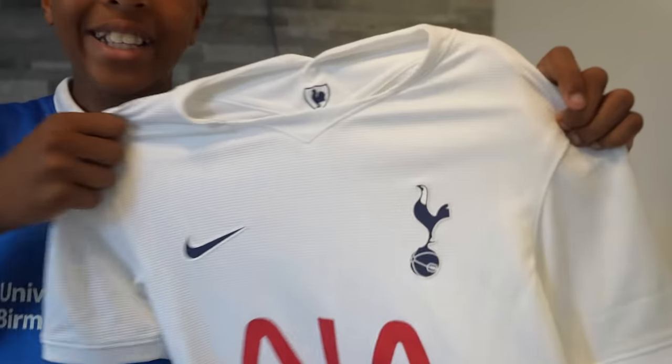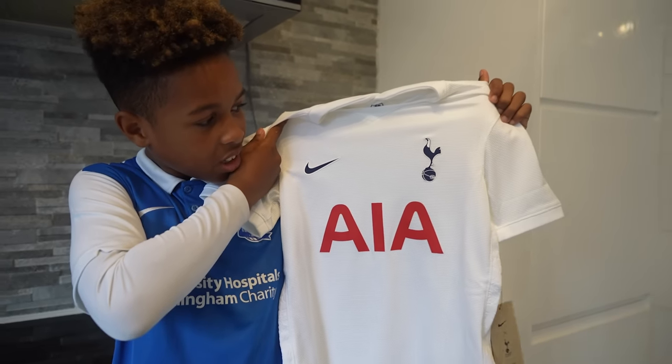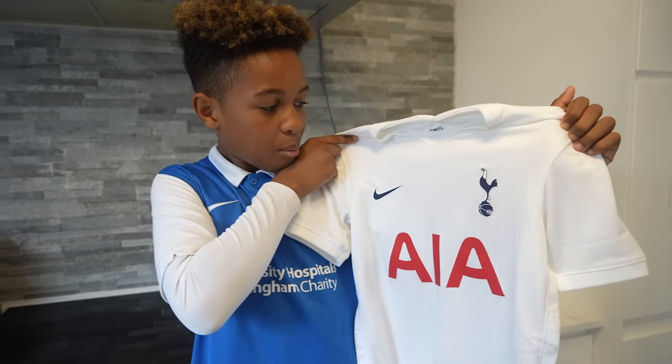Thiago wears this one. The Spurs kit. You're going to tell me that you don't really like this kit as well, aren't you? No, I like this kit. Oh, you do like this kit? Yeah. But it's a bit bland, isn't it?